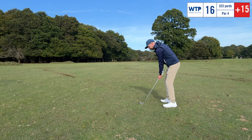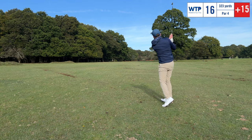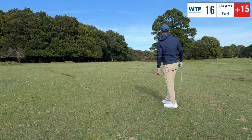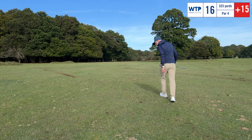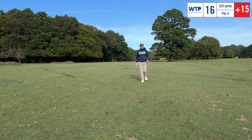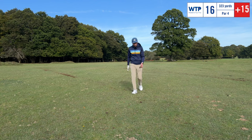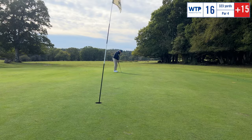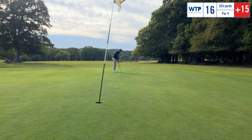Little chippy one. Oh, wind, leave it, leave it, leave it. Maybe just caught on the front edge. Repair your pitch marks, fix your divot, people. Even on a place like this, have a bit of respect, fill them up. So that sort of punchy 8-iron did a lot better for me than I thought.